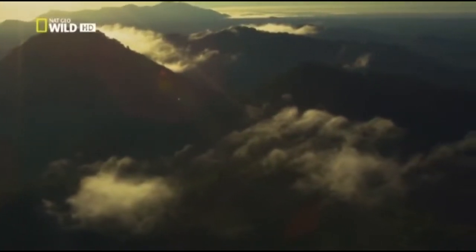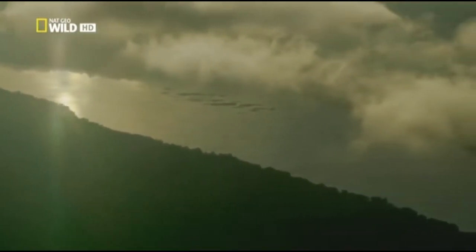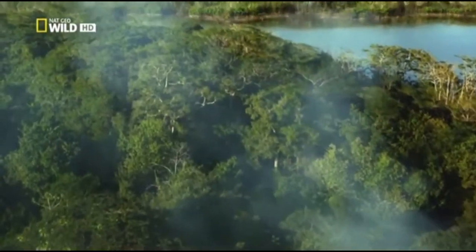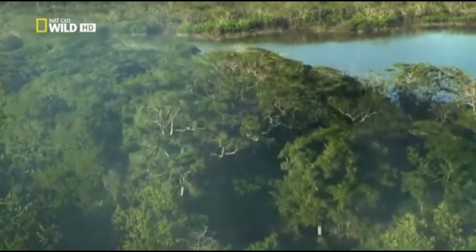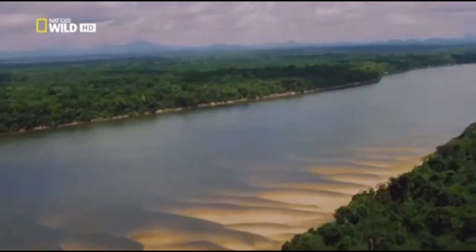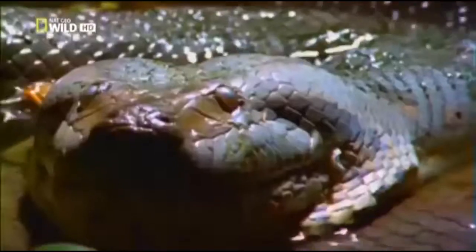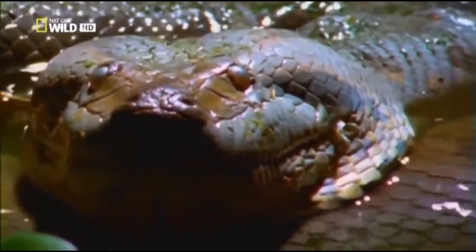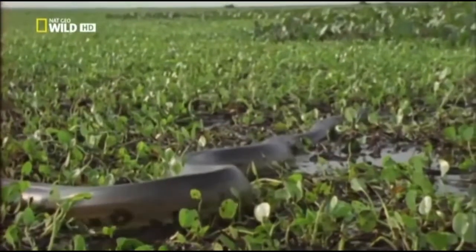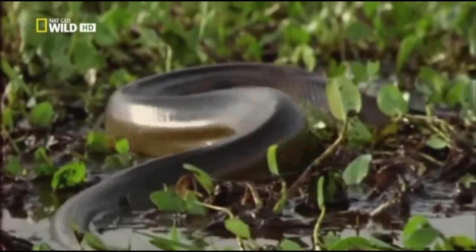South America, the nation of Guyana on the northeast coast, boasts one of the largest unspoiled stretches of rainforest on the continent. Home to a giant, almost legendary reptile. The biggest and heaviest snake on Earth. The green anaconda. Its enormous size and grisly attacks have given it a bad reputation.